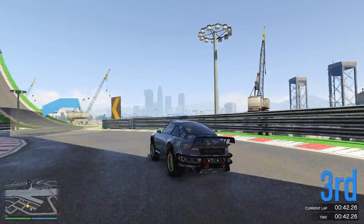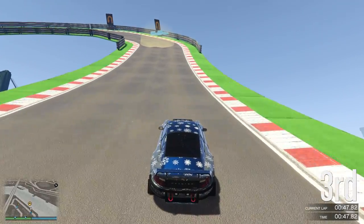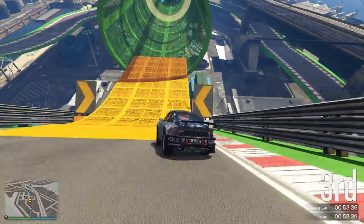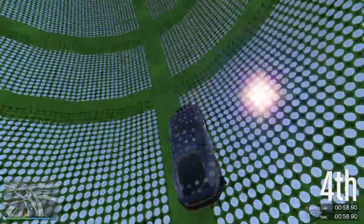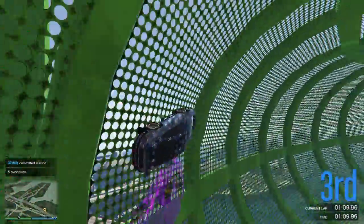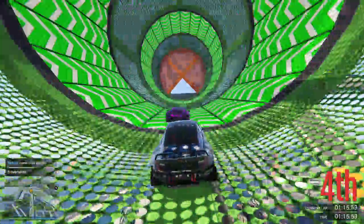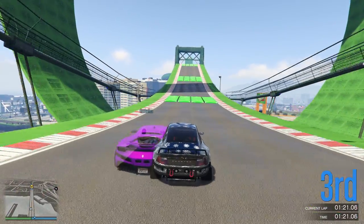That was a sick drift. Okay, let's give this car a chance. I would suppose the Comet Safari gets a lot of speed off bumps. Does it? No. Ooh, I was fishtailing there a little bit. Boom.